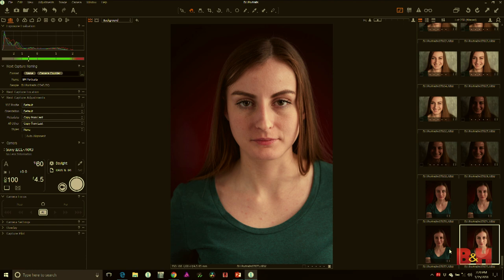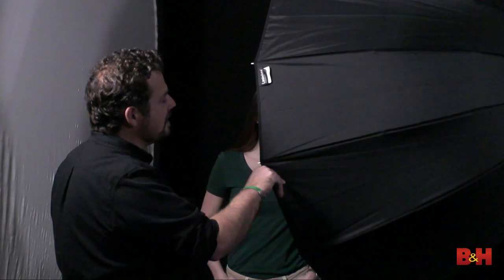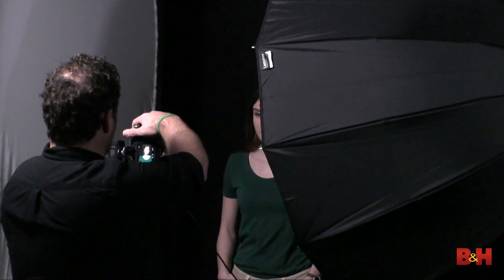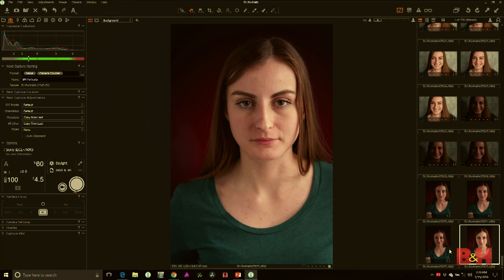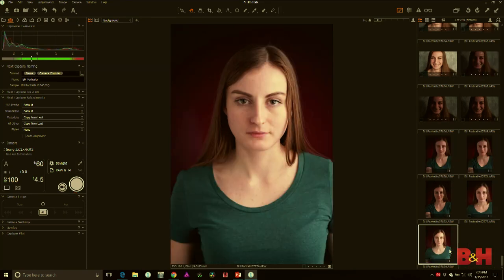Let's adjust this a little. If I do this, where it starts hitting the background, we'll probably see it wash out a little. But it'll be more flattering on the front. So the light's better on her, on Chelsea, and it didn't impact the background too much. You can see the darks are a little more gray than black now, just because of the change of the angle.